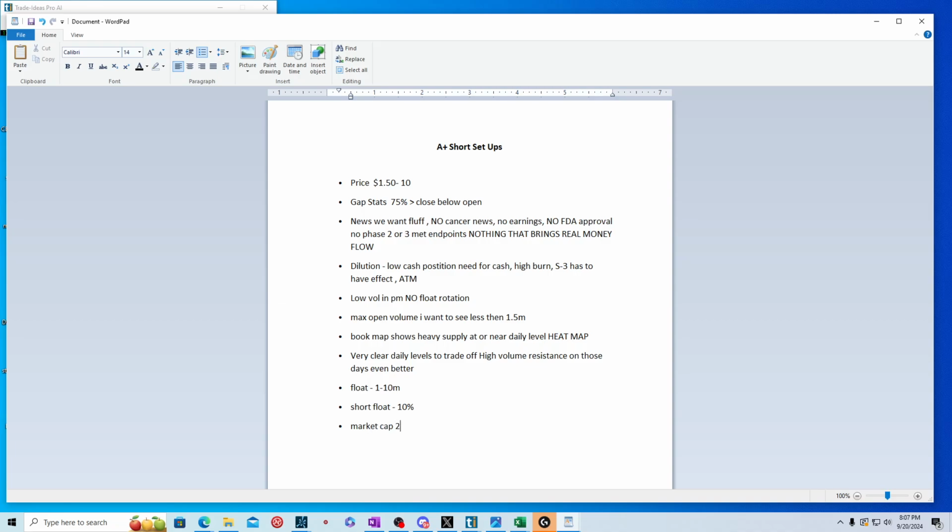Also, we got market cap. Less than 200 million are the best ones. Less than 200 million, ideal. I'll trade a 300 million market cap, but that's only if everything else is perfect, right?